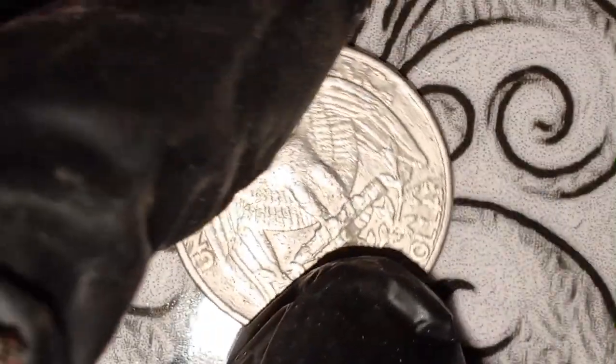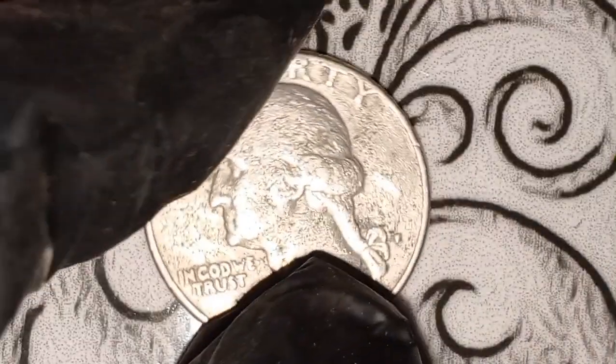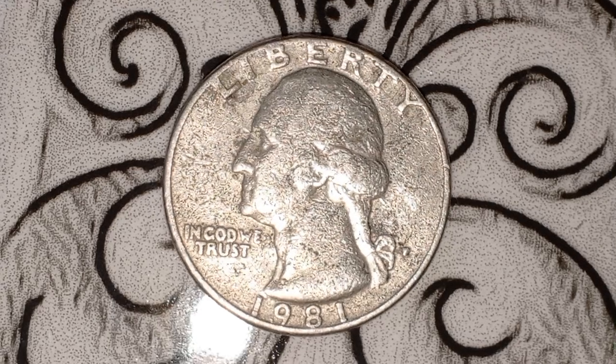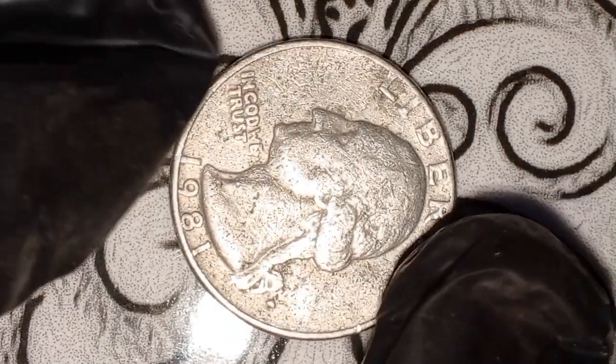On a normal 1981 quarter, the design elements are crisp and clean. But on the double die variety, you'll notice that key parts of the coin, like the date 1981, the word Liberty, and even the In God We Trust motto, appear to be doubled or blurry. This mistake was caused by a misalignment during the die striking process, creating a unique and very valuable error. Rarest coins. Holding up a magnifying glass.